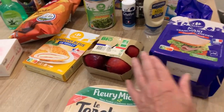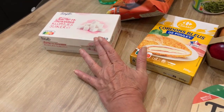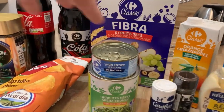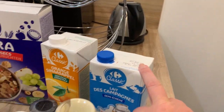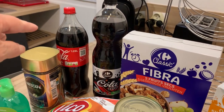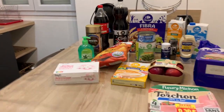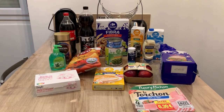meat, some white bread, 4 apples. This is dinner tomorrow night. It is chicken cordon bleu, some sugar. We have some mayonnaise, salt and pepper because there were none here, tuna, green beans, paprika chips, milk, orange juice, cereal, store brand Coke for Garrett, Coke for me, decaf coffee, and we got some hand soap because there is none here. And that is what we got for 42 euros, which is roughly 46 US.